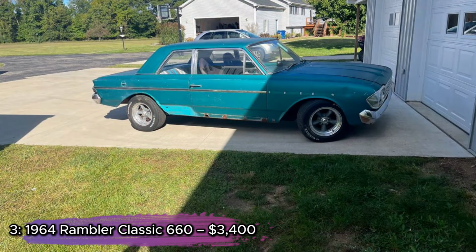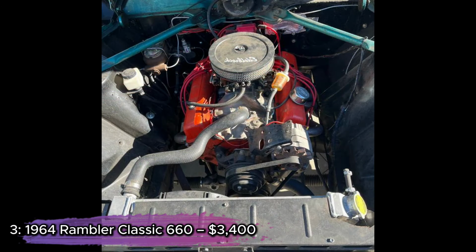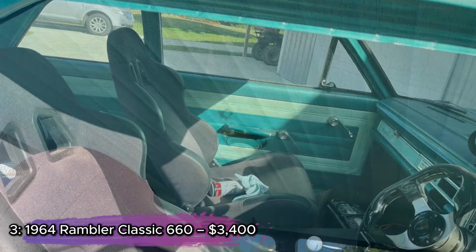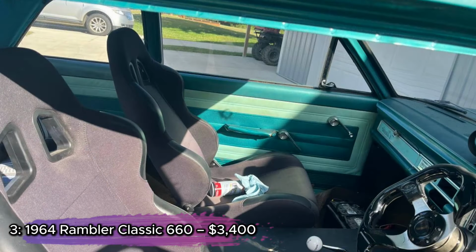It has disc brakes up front, rack and pinion steering, and even a Ford 9-inch rear end with a custom 4-link setup. The body is mostly original with some decent floors and replacement fenders. At $3,400 or best offer, this Rambler is ready to hit the road after some work.